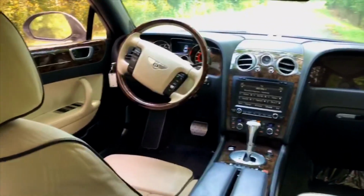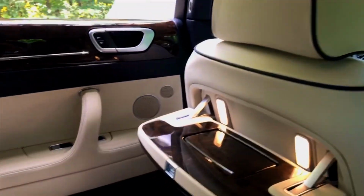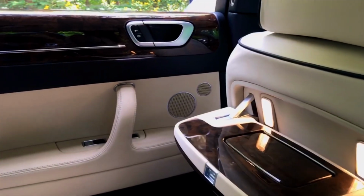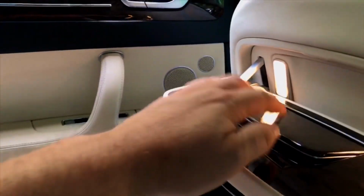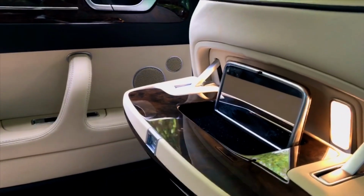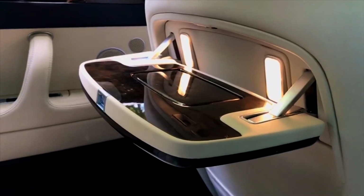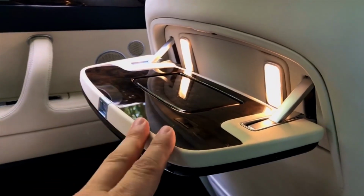So, kind of taking a look around. Just had to get the stereo turned off so you guys aren't peeking out with that. Does have the little table here in the back with the mirror in it, which is hilarious. It's pretty much just enough room to fit. I don't know that a laptop would fit on there. iPad would definitely fit on there really easily.